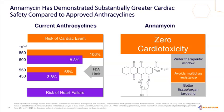Among patients who receive from 600 to 850 milligrams per meter square, the risk of any cardiac event rises to 100%, and the risk of developing heart failure is 8.3%. Because of these cardiac problems with other anthracyclines, we have serially monitored multiple parameters of cardiac function in all patients in all of our anthracycline clinical trials. This has included serial EKGs, troponin concentrations, and troponins are a blood marker for acute cardiac toxicities, and ejection fractions, which is a measure of how efficiently the heart is pumping blood.